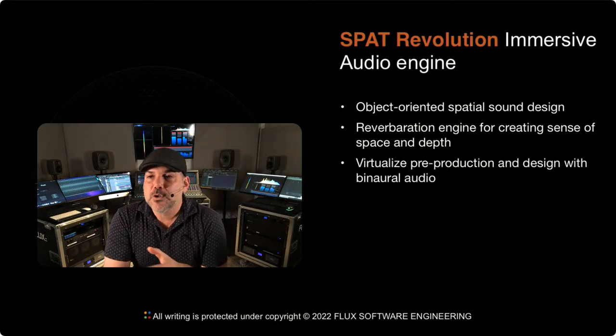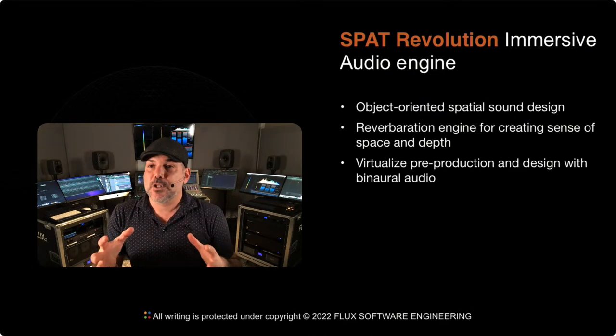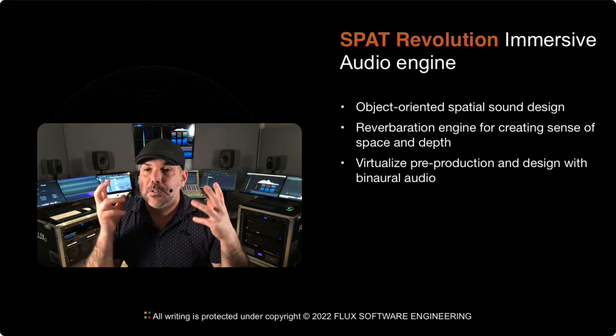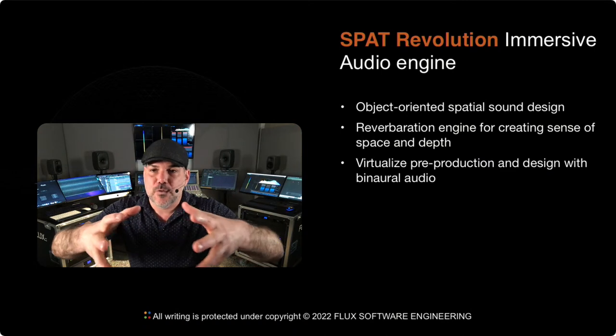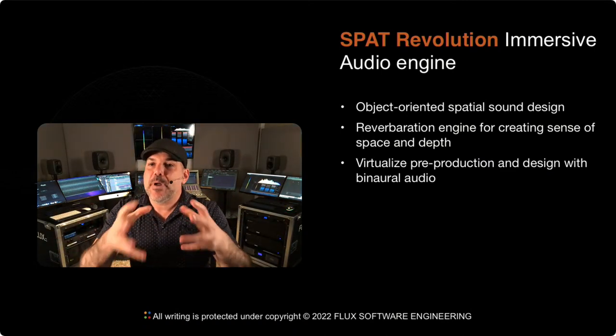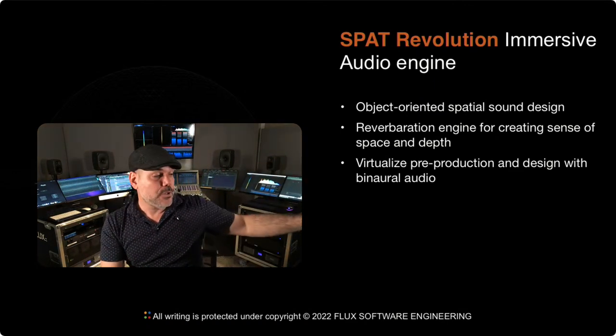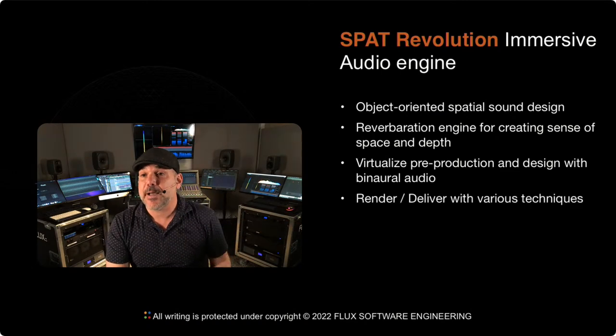Because SPAT provides binaural audio, we will be able to virtualize our pre-production, our design, over headphones. We may not be on the actual venue system yet. We'll actually look at this as well: how we can prepare for a venue-specific speaker arrangement using binaural audio. Two ways to do this, as a matter of fact.